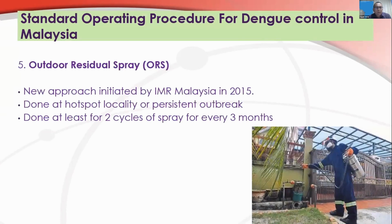Okay, the fifth SOP is outdoor residual spray. Even though residual spray has been practiced a long time ago as a method, it is basically a novel approach in Malaysia, and it first started in 2015. As far as ORS is concerned, we are very selective in this matter. Okay, only the hotspot locality with an outbreak situation, with outbreak duration of more than 30 days will be selected and sprayed.